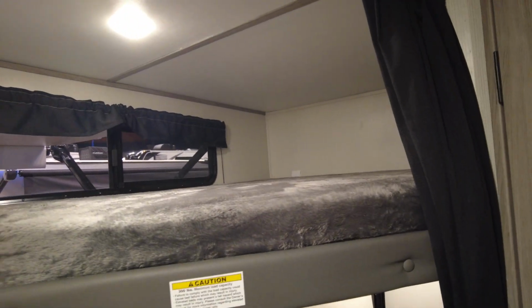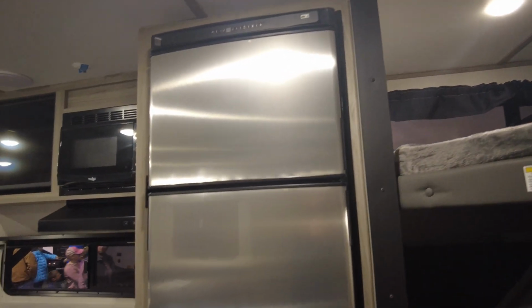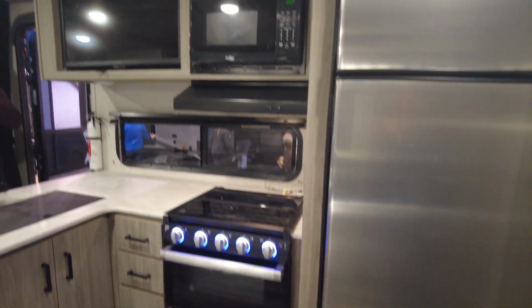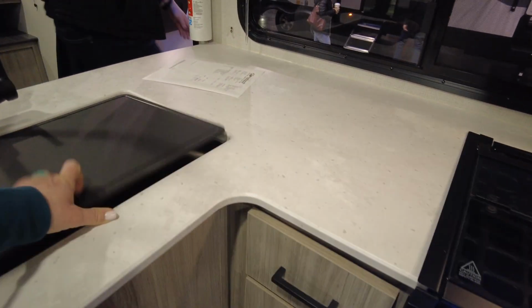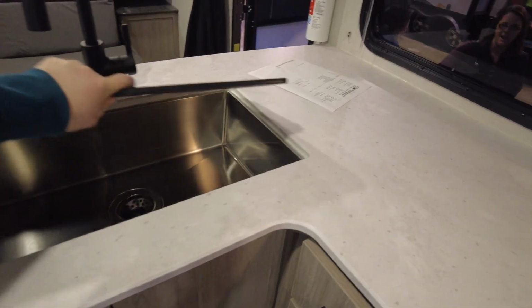The bottom bunk flips up for added storage, and there is a cargo door in the rear for easy access to load your items. The kitchen has an 8 cubic feet refrigerator, a 3-burner stove and oven, overhead microwave, and a TV nestled into the space next to it. The L-shaped countertop has a large single basin stainless steel sink, a pull-down faucet, and a flip-up countertop at the end.